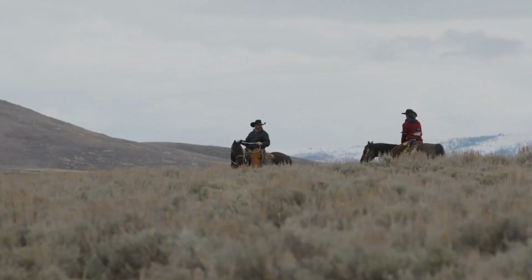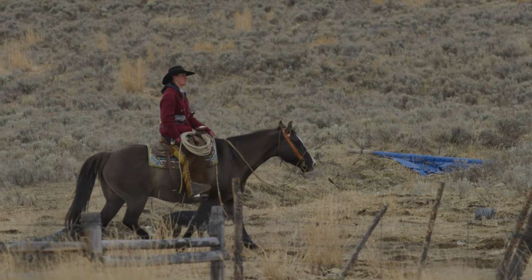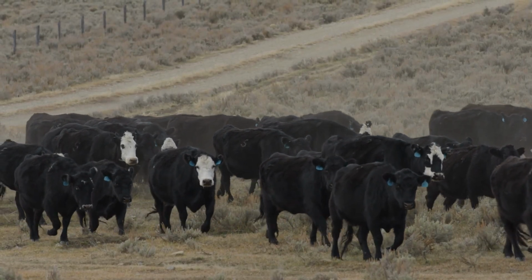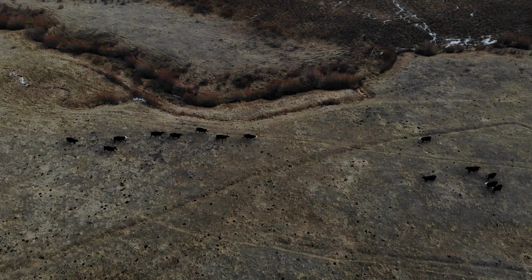and a lot of people don't understand why you'd be out here when it's 20 below. And the reality is you do it for the days that it's dead quiet and there's a lot of peace in the air, and all of a sudden it's dark and you hear the bull elk bugling in the background and just the sound of your horse's hooves on the grass.